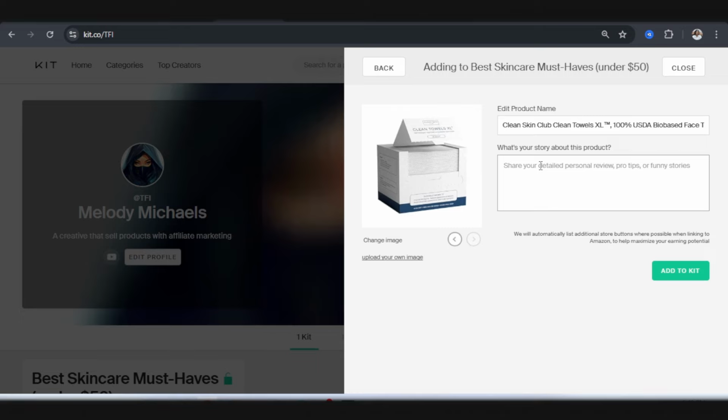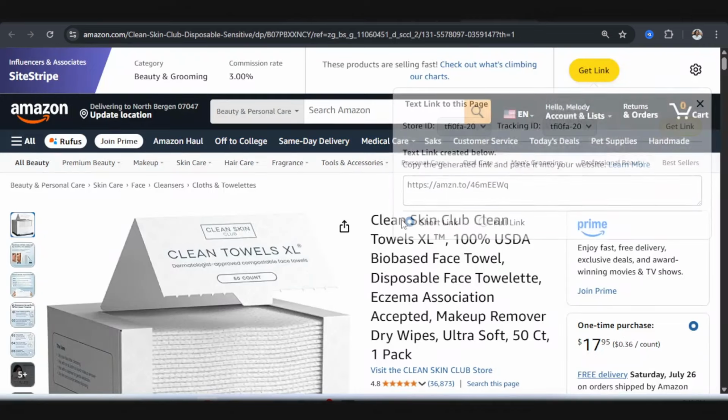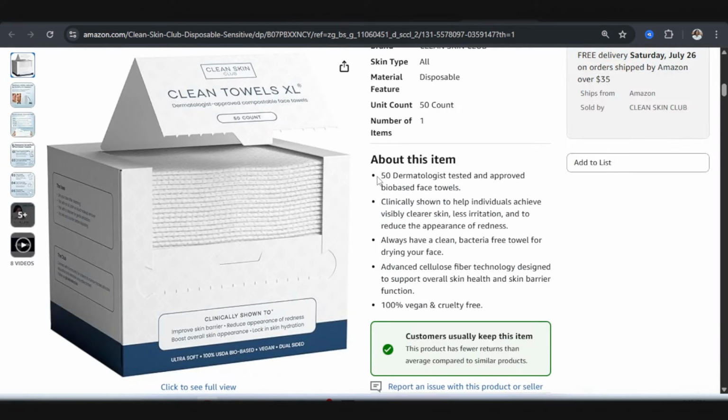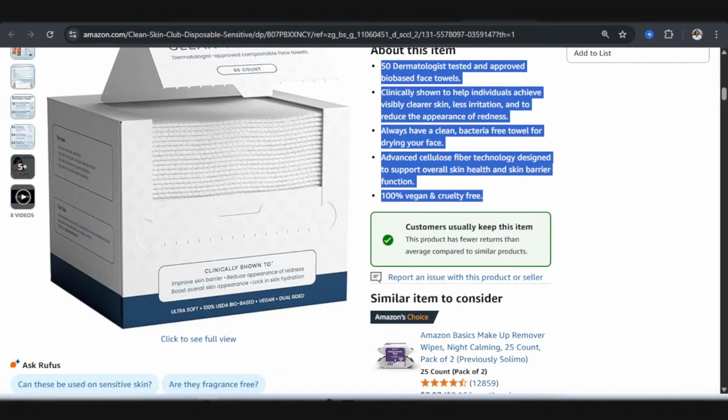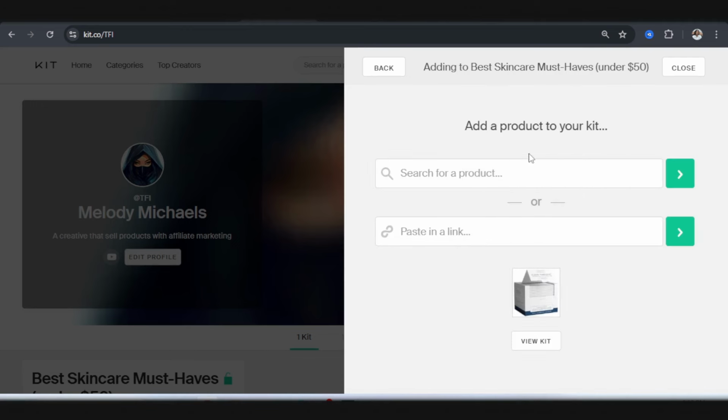Now we're going to write the story of this product. We can head back to Amazon, scroll a bit down, and simply copy this over here. We can go back to our kit and paste that here. So now we've done that, we're going to click add to kit, and this will be added immediately under this best skincare must have under $50.